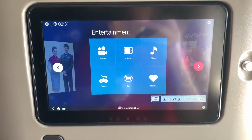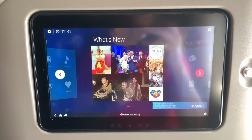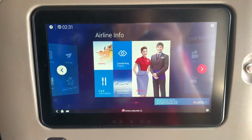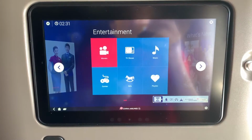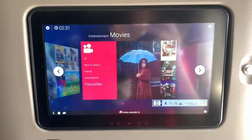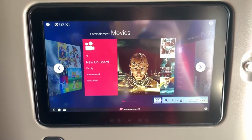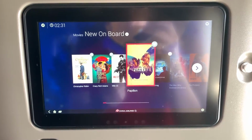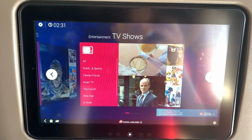Once in the air, it was time to give an in-depth look at the entertainment system, and as you can see, the screen is very bright and colourful and extremely responsive. This aircraft was only a couple of years old and the entertainment system felt like it was not well worn at all. The content was good. There was a good variety of Western new releases as well as various Asian movies and TV shows as well.